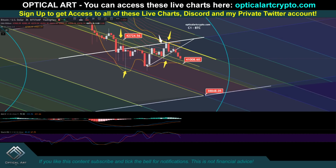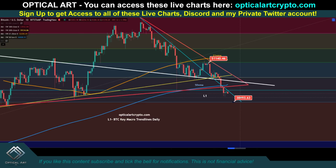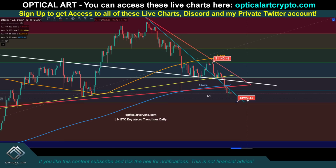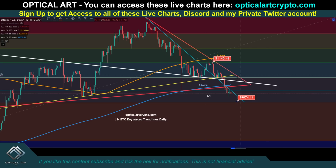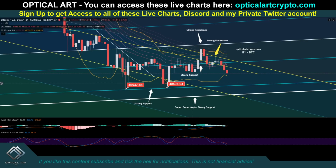As I showed you on this chart here, if I can find it. So right down here, this is actually a fib retracement. So there's confluence here, this is roughly right at 39,000. And you can see on this chart, hold on, guys. So 39,000 on that chart. The H1 chart, let's see here.